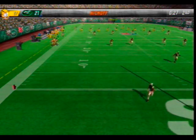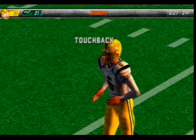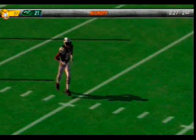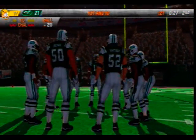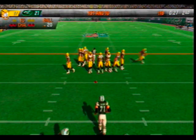Nice kick. Plenty of distance. He got all of it, and it sails out of the end zone. Couldn't stop them from getting into the end zone the last time out. Ball on their own 20.